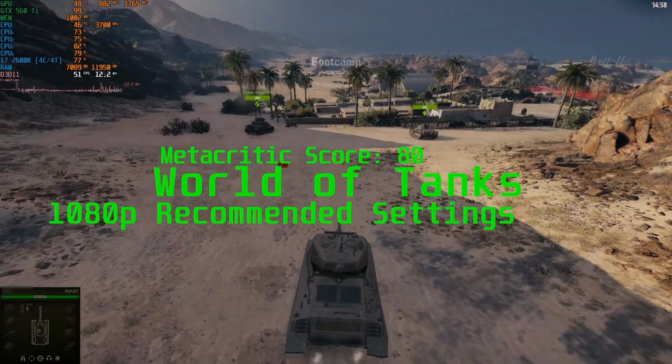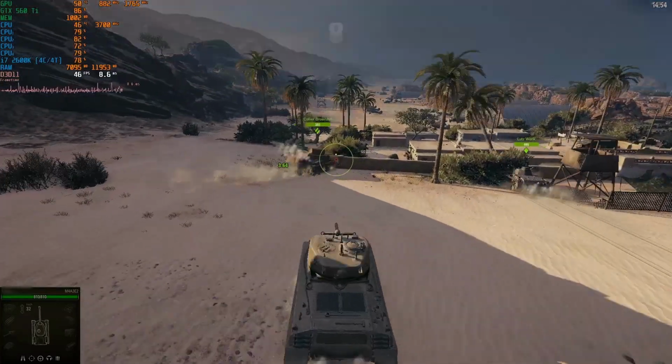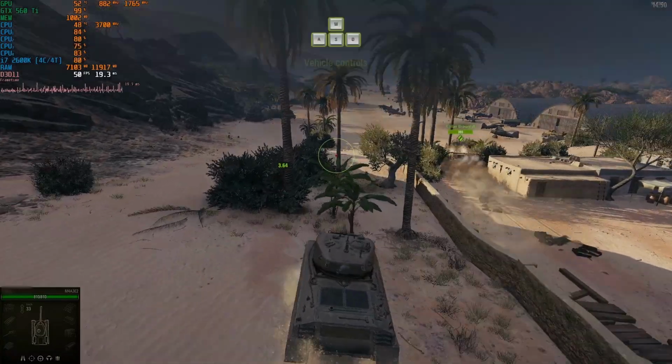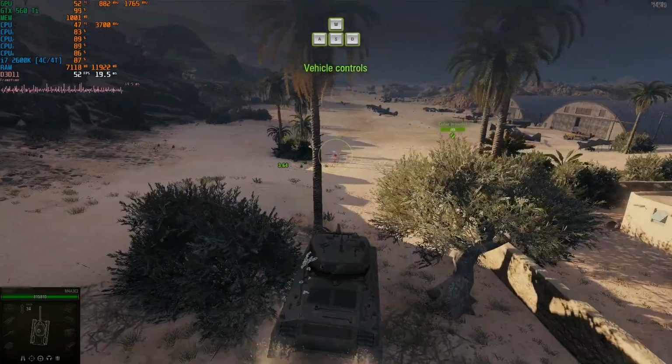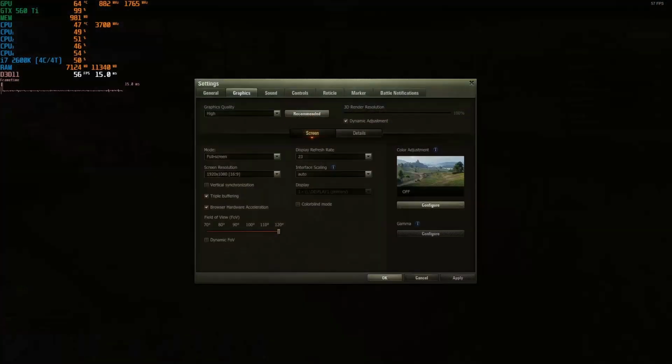World of Tanks, I think, was released in August 2011, but that might be wrong, and it's still going as of February 2023. World of Tanks has a Metacritic score of 80. It felt like a playable experience. Here are the game settings. Let's see the benchmark results.